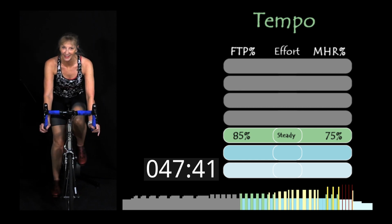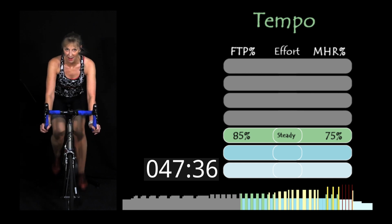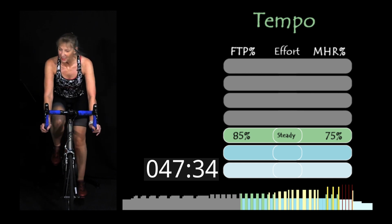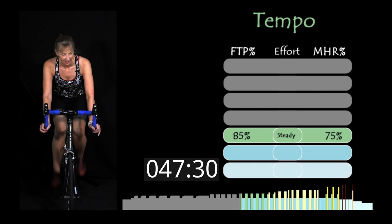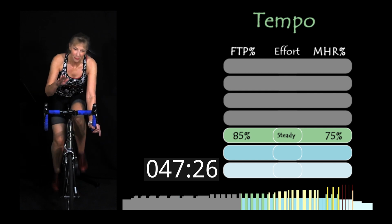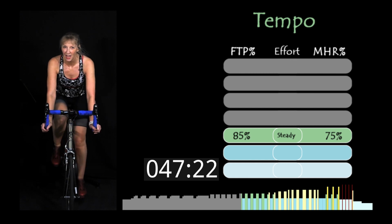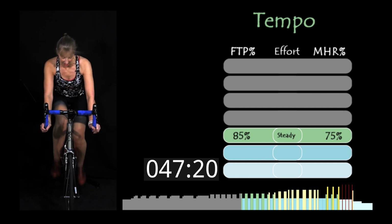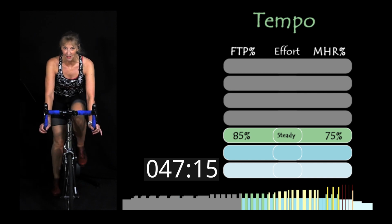How are we doing? Still in control here. Getting, you know, just kind of sneaking on those efforts. So they're not massively dumping into the legs, we're kind of just building into it. And it's getting a little bit harder as we go. Recovery coming in 15 seconds.